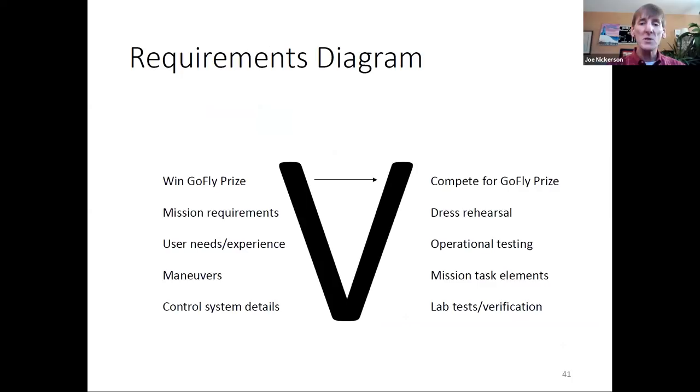And where does all this come from? As I said, you can think about your diving aircraft, that might be a low-level requirement. Your system level objectives are to win the GoFly prize, right? So what are your mission requirements? They've been defined as being able to take off within a certain size area, fly for a certain amount of time, et cetera, and then return to landing. And of course, implicit in that is the ability to control the aircraft. It has to be safe. It has to reject disturbances and gusts.